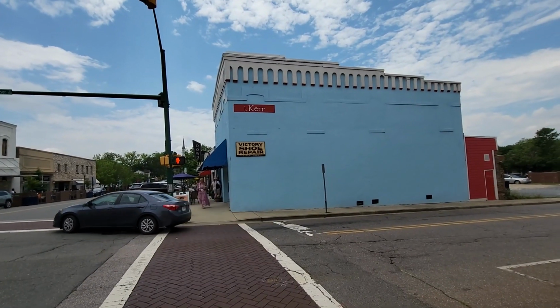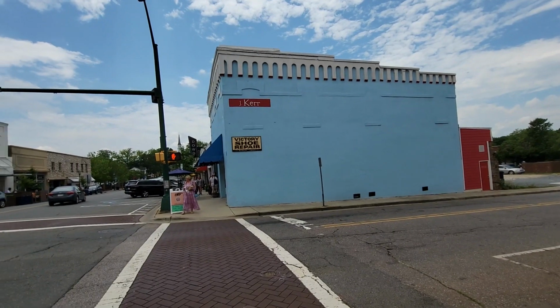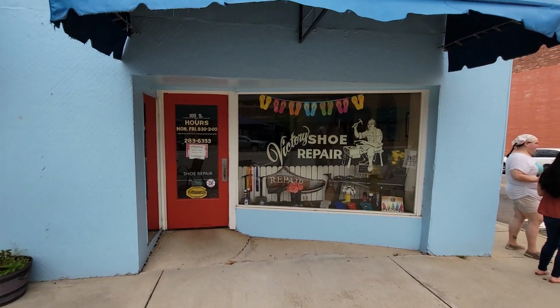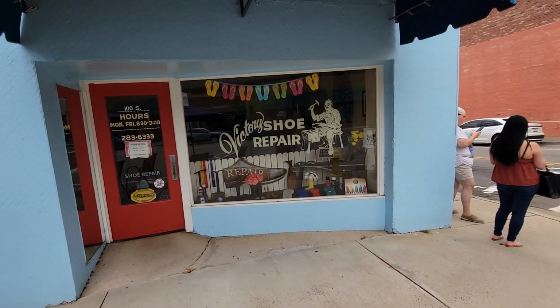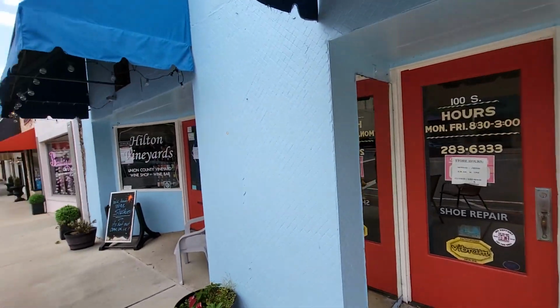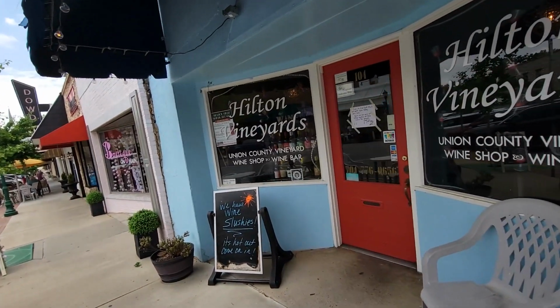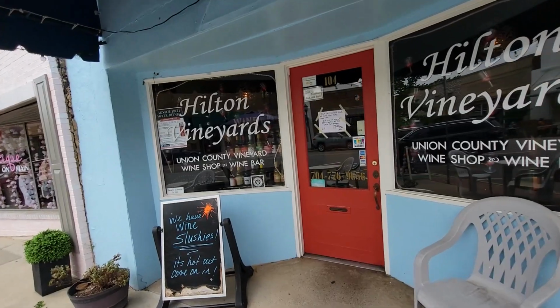Check that old Victory Shoe Repair sign since 1945. I'm gonna check it out. It's like some restaurants. There's some activity going on down here. Here's the front of Victory Shoe Repair here since 1945. Looks like they fix sandals also. So head over here. Hilton Vineyards right here, Union County Vineyards. So they have wines, different beverages right here.